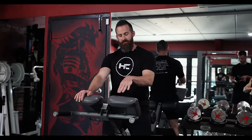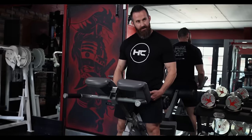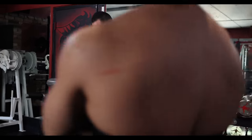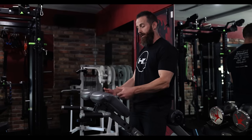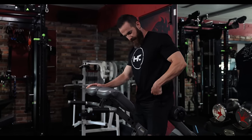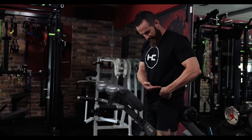But the simple thing to start is, if you want to do it for hips, make sure you have the pad low enough so that you can clear your hips. It should actually be a couple inches, ideally, below your hip crease, and that way you're not getting stopped. If you're trying to do it more for lower back, put the pads up higher so it actually blocks your hip crease. For anybody at home, when I say hip crease, bend your leg. That's your hip crease, where you actually bend in there. So I literally want the pad above that.